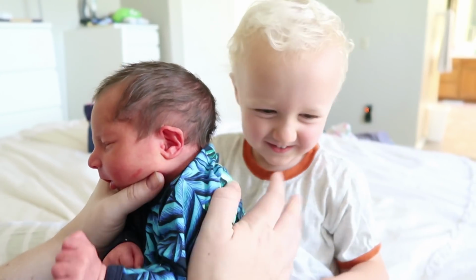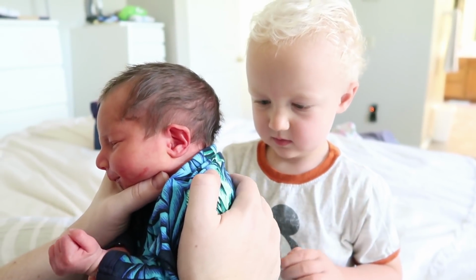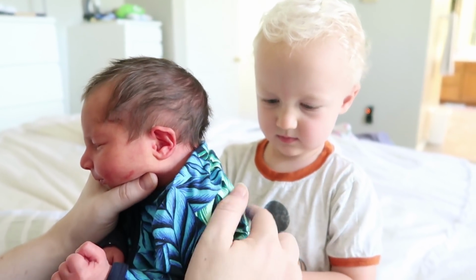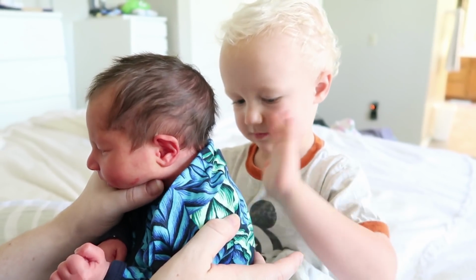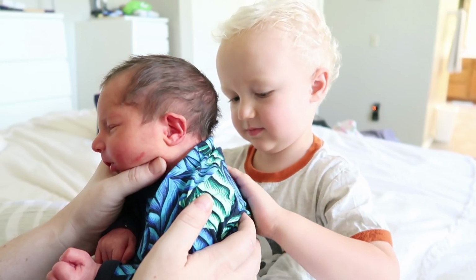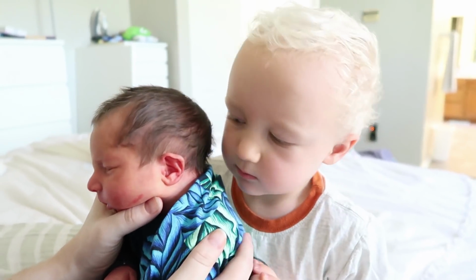Yeah, and now go like this to his back. Watch mommy, watch. Tap, tap, tap, tap, tap. Not hitting, just tap, tap. Like this. Tap, tap, tap, tap, tap. Can you do that? Yeah, just like, oh, gentle. Good. That's good. That helps him. That helps his tummy. Good job. You keep doing it. Yeah.